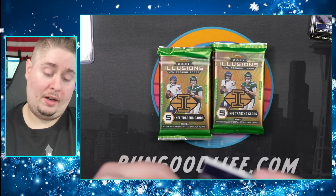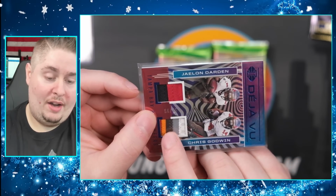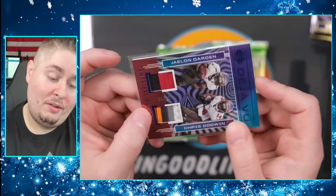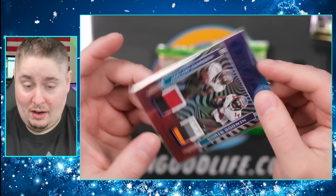Four color patch in that tiny, look at this. 4-color patch right there. You have some white, some gray, some black. 5-color patch. You have some red in there too. For such a small swatch window to get 5 colors and 3 stitches, that's wild right there.